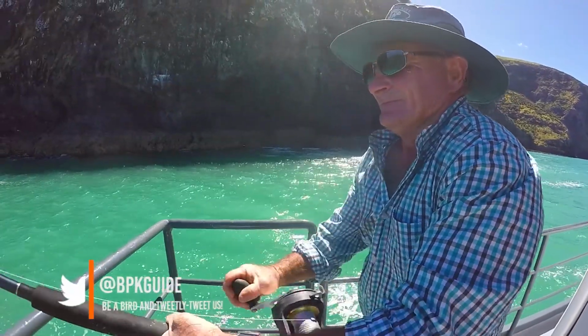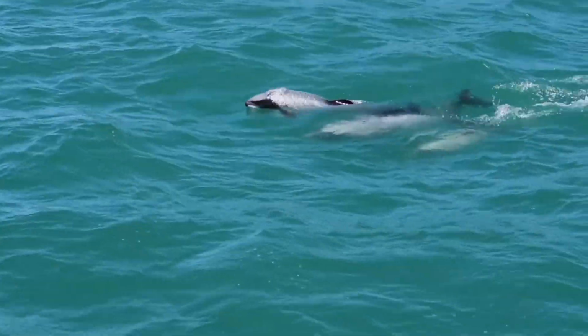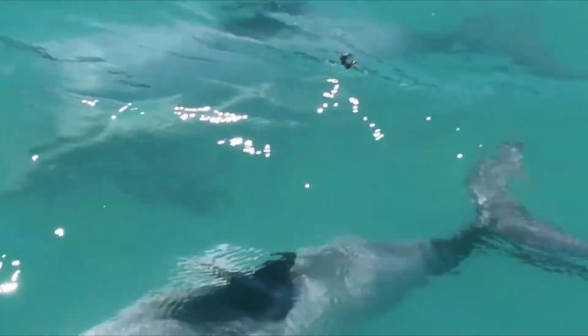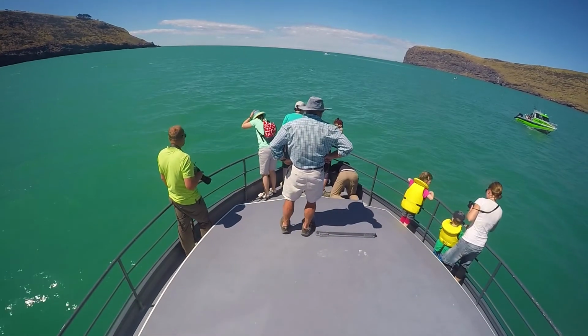Tony might not be good at catching fish today, but he's certainly good at finding us some more wildlife. And next up is the Hector Dolphins, which are another tiny species of marine wildlife right here in the Akaroa harbour. This one is the smallest species of dolphin in the world, reaching between 1 metre to 1.5 metres.